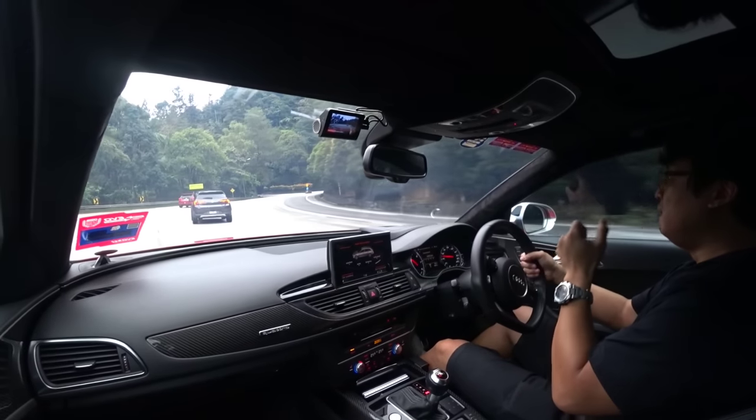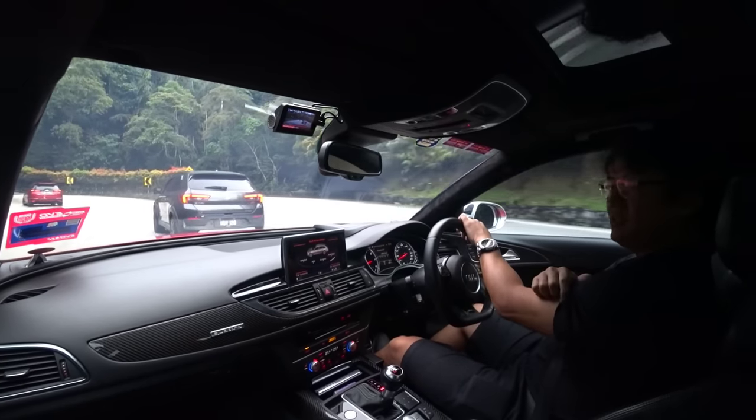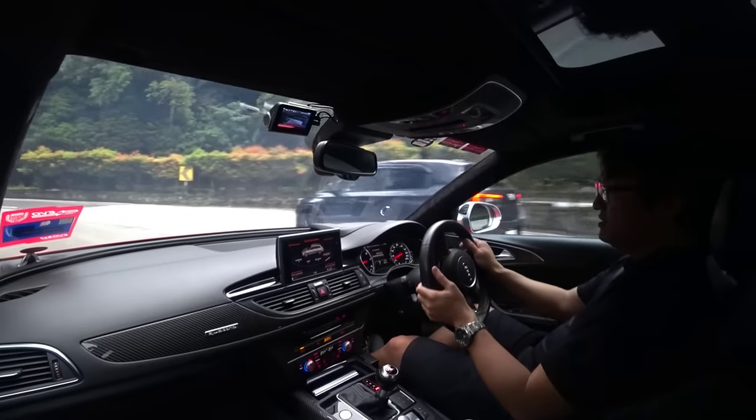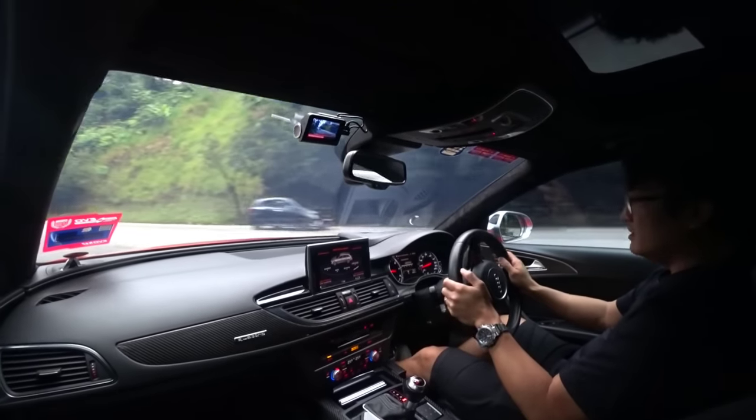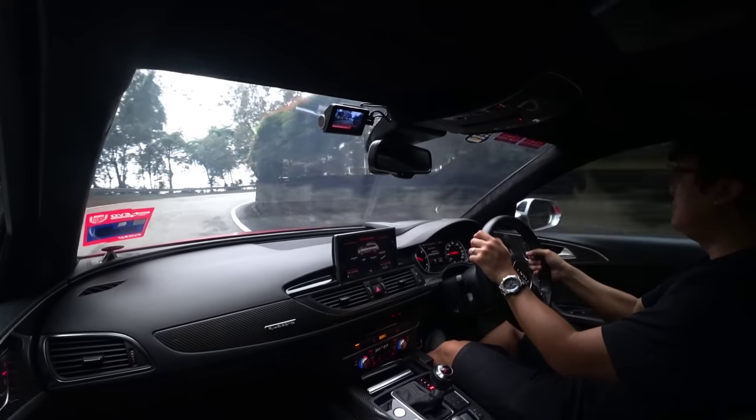That's when you wish, oh, I wish I can set the suspension to be really hard right before that bump, you know. But things don't work that way. It's all about a balance, right?